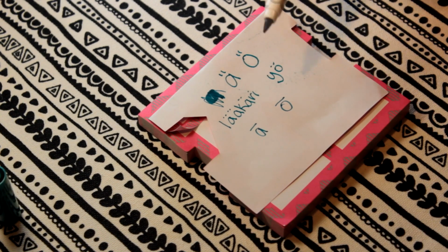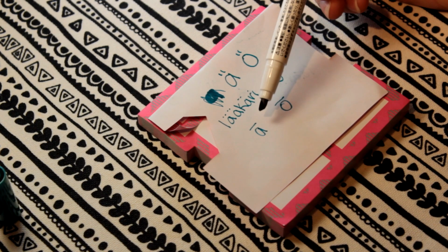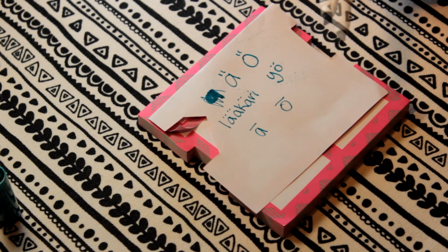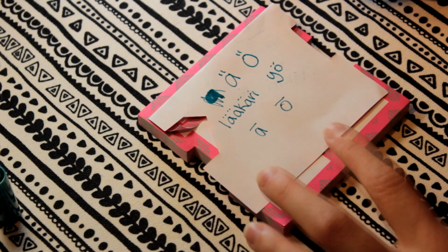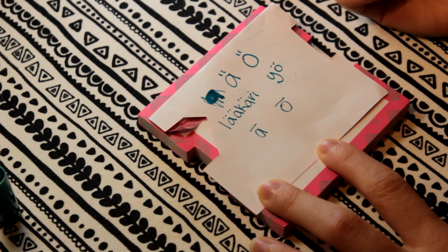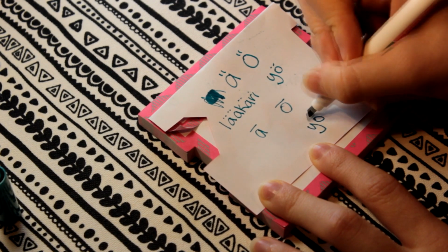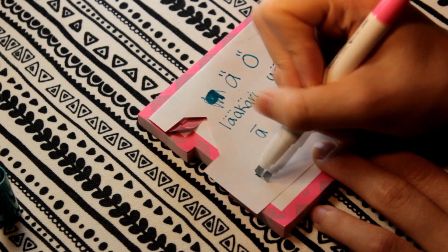So if you come across writing where you think it's supposed to be an A, but instead you see an A with like a straight line on top, or an O with a straight line on top, just don't be confused by that and think it's like a separate letter. It's just actually an Ä or an Ö, it's just written like that. So for example, you could write that looks like this, or lääkäri, you could write it looking like this.